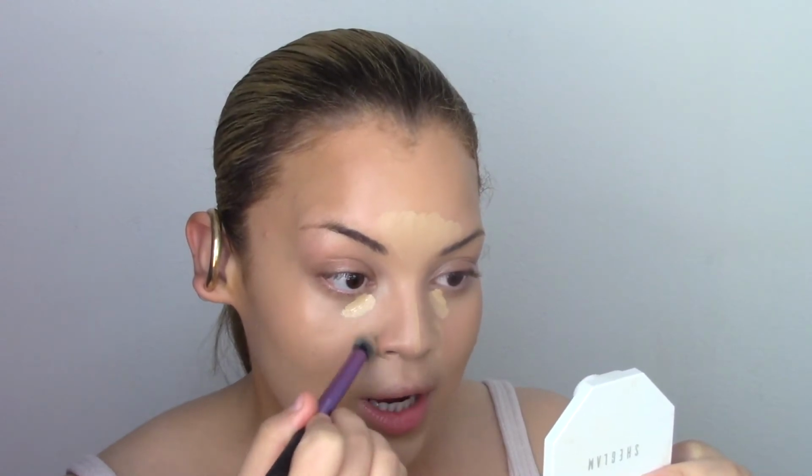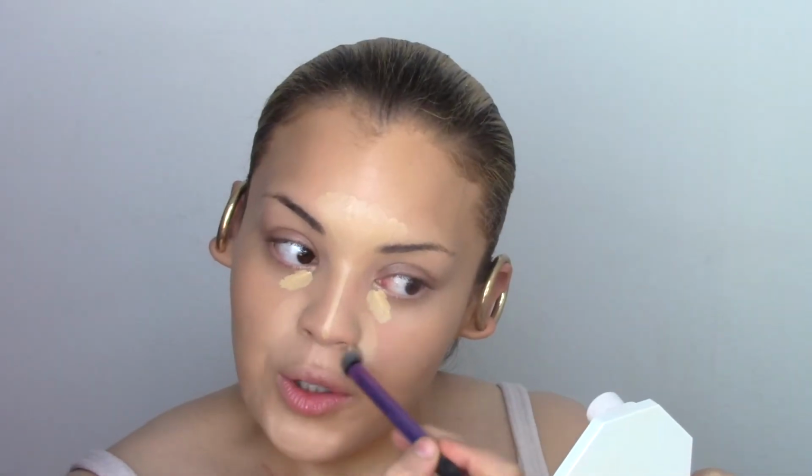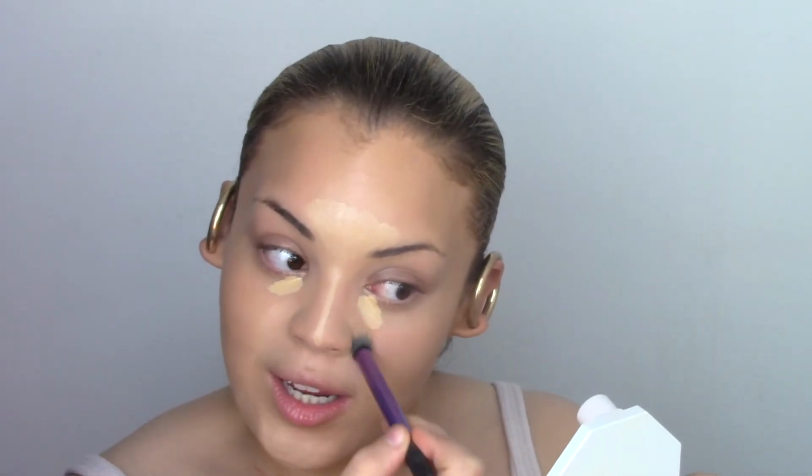So I'm taking my Real Techniques Deluxe Crease Brush and I'm just going to blend some of this out. By the way, this is a technique that I picked up in my last tutorial. So again, if you haven't watched the Kim K tutorial, please do, because even if you feel like you are set in your ways of doing your makeup, my god, the techniques that she shares are a little bit life-changing. I'm gonna use this to blend this out.